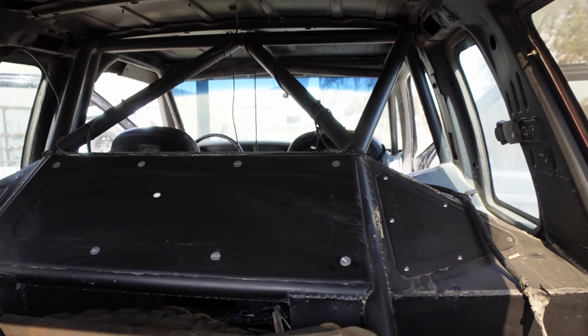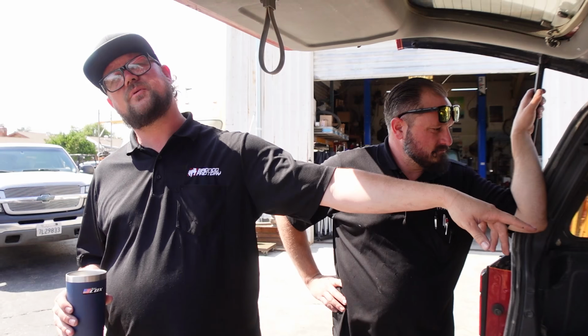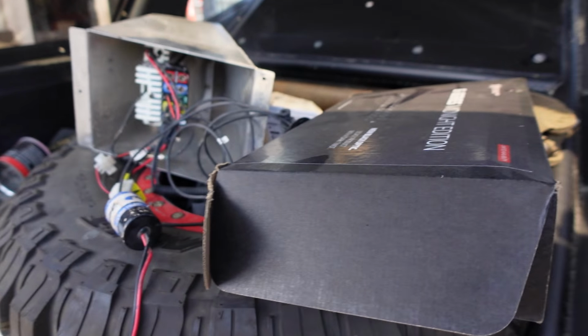The gas tank originally runs where the upper links would, so we had to ditch the saddle tank and put one in the back, and the Focus gas tank actually fit back here. I think we even held it down with ratchet straps and tie downs, whatever worked. Wild, dude. Well, dude, this is awesome.